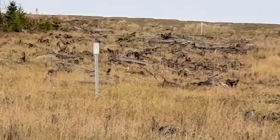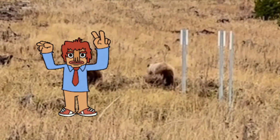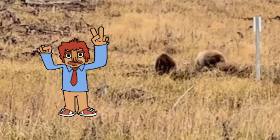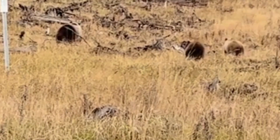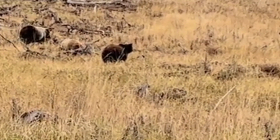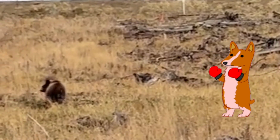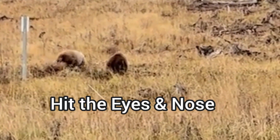But if it's a predatory attack, which are rare, you need to act aggressively by shouting, waving your arms, making yourself appear as large as possible, and do not play dead. A predatory bear is looking for prey and they will kill you. Fight back with everything you have and aim for sensitive areas like the eyes and nose.